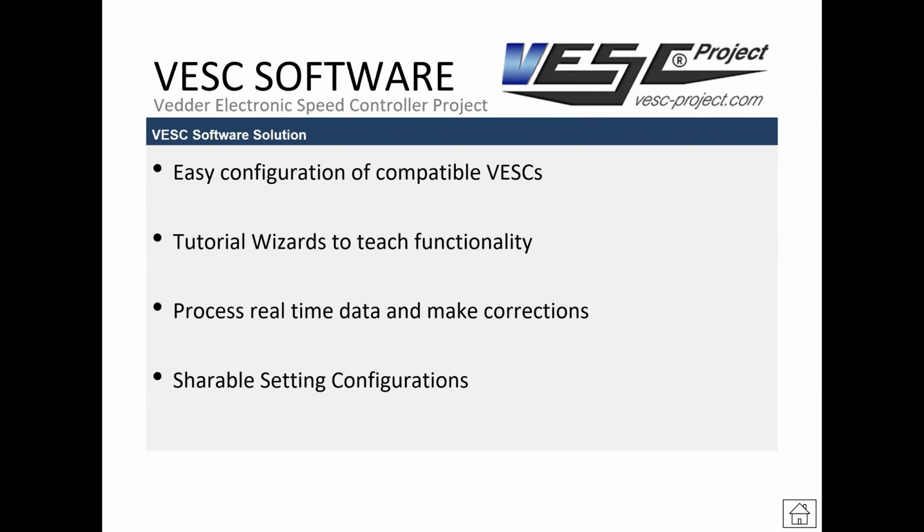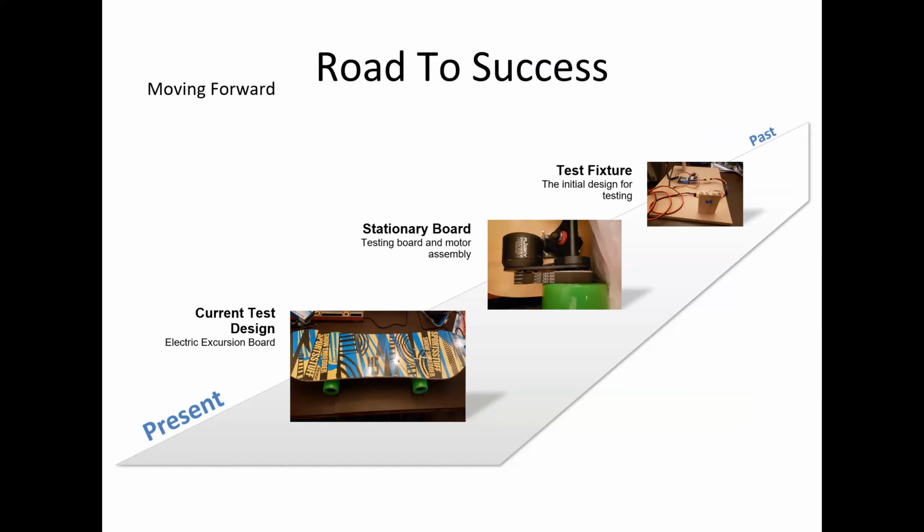This is showing our road to success from past to future. If you look in the top right, this is showing our preliminary design with the power button and the ESC in the standby position. Next is covering our stationary board design. And this was just mounting the rear truck with the motor, wheel pulley, and motor pulley. And it's attached by the belt. As you can see, that's in between the motor, which is on the left, and the wheel, which is the green part on the bottom right.